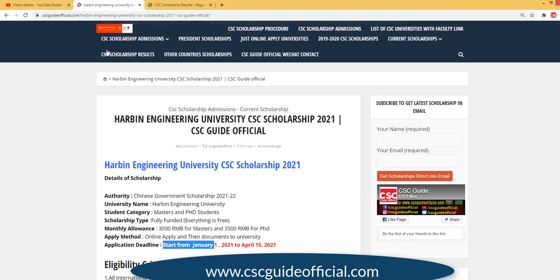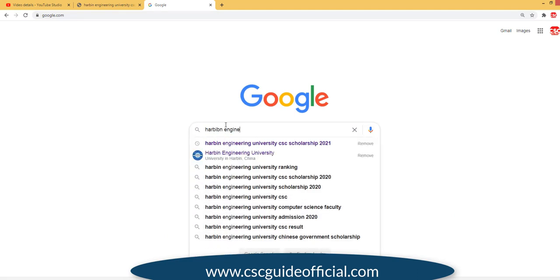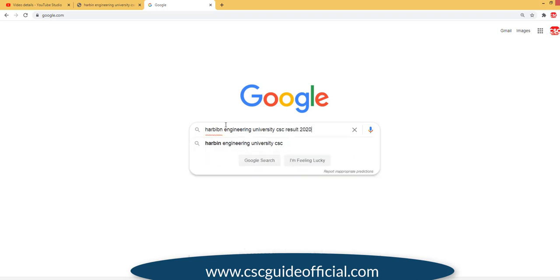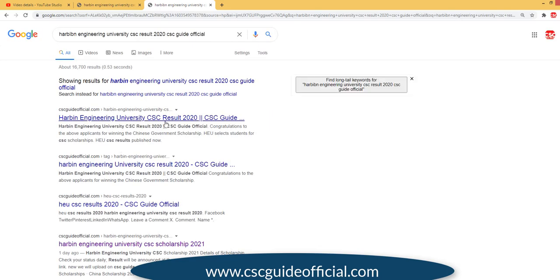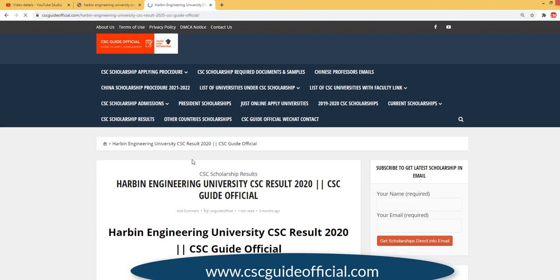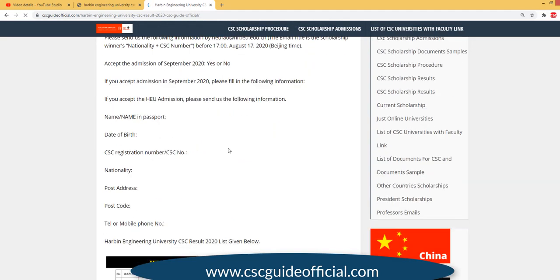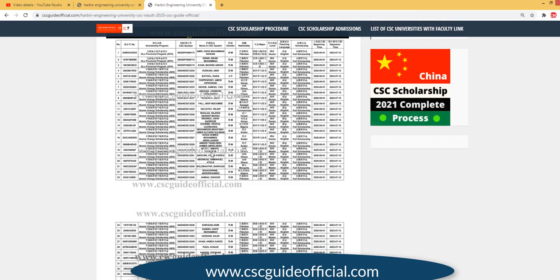Okay, we try to find on Google: Harbin Engineering University CSC result 2020 CSC Guide official. If you type Harbin Engineering University CSC result CSC Guide, then you can get your desired result. Here is the list. You can check how many students they selected for the CSC scholarship.